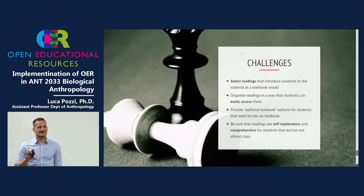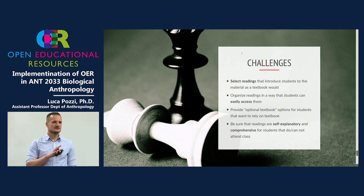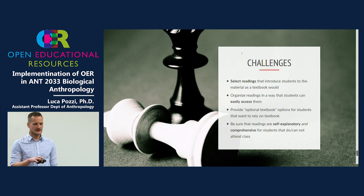You provide them a way to get access to them as if they were chapters of different books. And also that the readings you're selecting really introduce the student to the topic as a textbook chapter would, in particular for an intro class, like in this case, because otherwise the student can get lost. So that's a problem that we find. It's not very easy to find the resources.